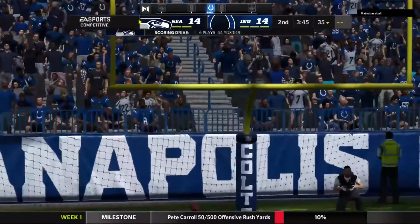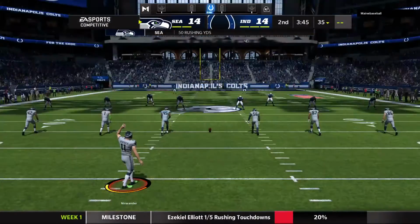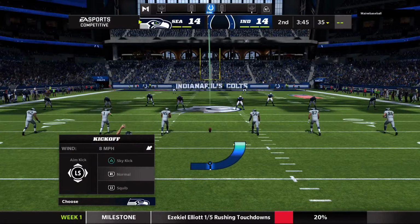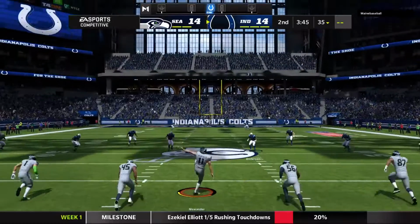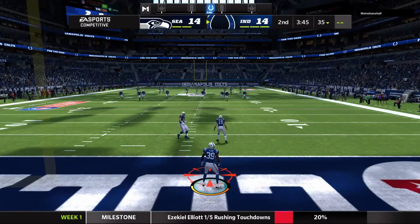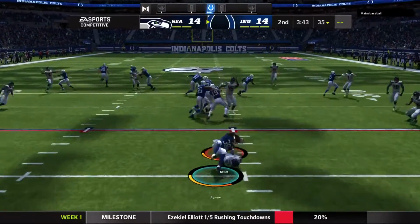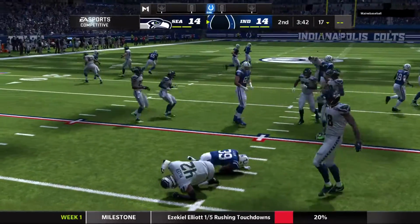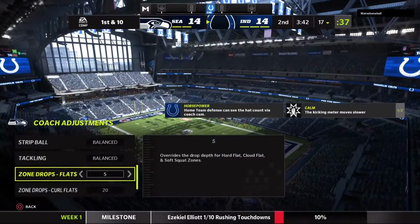Point after, right down the middle. And we are tied here in the 2nd quarter. This one tied at 14 now as he sends this one away. Now Jamal Agnew from his end zone. And he will be brought down here inside the 20. Good coverage as he's dropped at the 17.